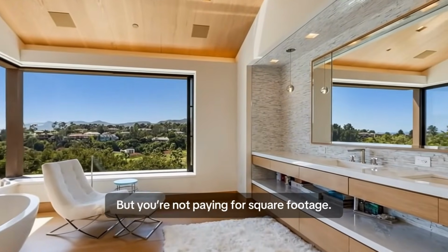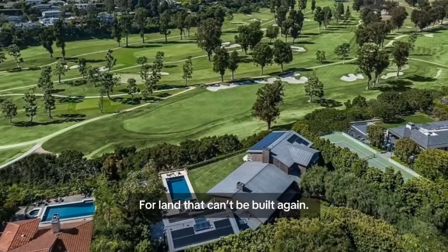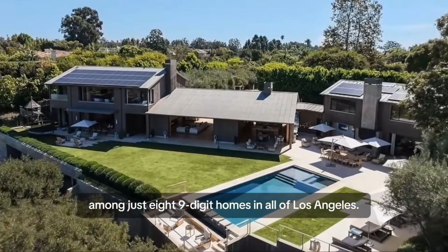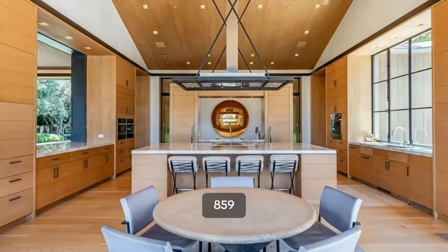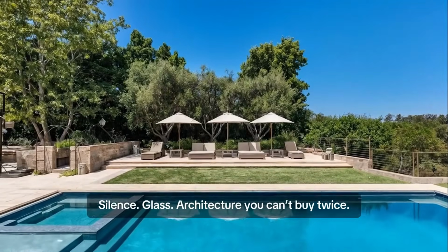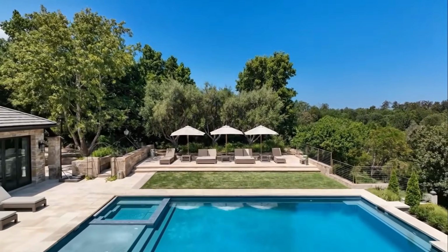$529,000. But you're not paying for square footage. You're paying for the architect's name, for land that can't be built again, for a seat at the table among just 8 9-digit homes in all of Los Angeles. 859 Woodacres Road. Silence. Glass. Architecture you can't buy twice. If the ball's already in, might as well sign the check.